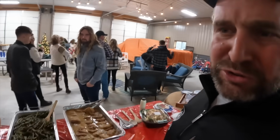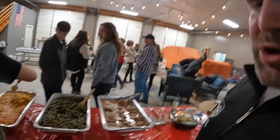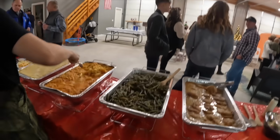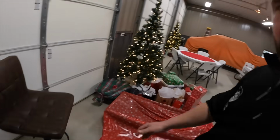After losing Mom, we still haven't recovered from that part yet, but we'll start cooking again at some point. But in the meantime, this is how we're doing it. All ready to eat. I've just been sitting over here taking it all in.